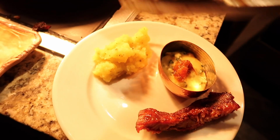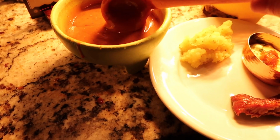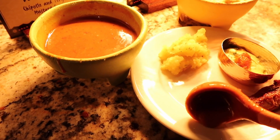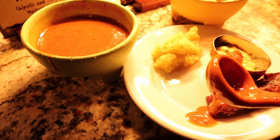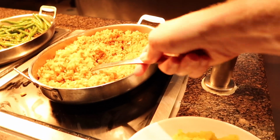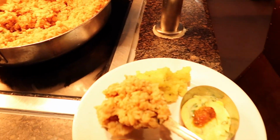I don't want to load up too much the first time. I think we're just gonna take it easy and work our way slowly. I do want to try some of this Boma mustard over here. I thought this sounded really good. That's the chipotle and teriyaki sauce that we talked about. So I'll put a little bit of that right there just to dip the ribs in possibly. I thought this peanut rice over here with coconut sounded really good, so we're gonna get some of that as well to put on the plate here.